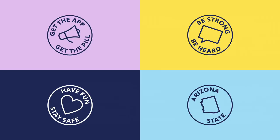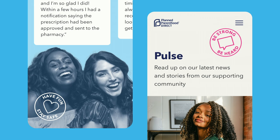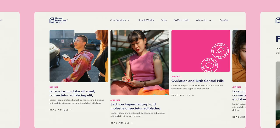Okay, so another thing that we've done is we created a set of stickers that live on the website. Digital stickers, exactly. And what they do is they enable us to add that messaging, advocacy messaging, supportive messaging, educational messaging, but mostly supportive and advocacy. So, for example, on the testimonials you would have something that is more advocacy-based, like have fun, stay safe. On the blog, you would have something that's more supportive, like be strong, be heard. And it gives a bit of spice and youthfulness throughout the experience. We also use them as placeholder thumbnails, so if they wanted to publish really quickly and didn't have an image, they can just go ahead and use these.